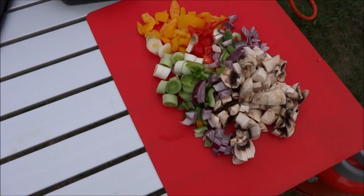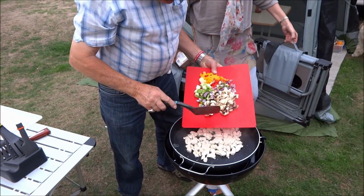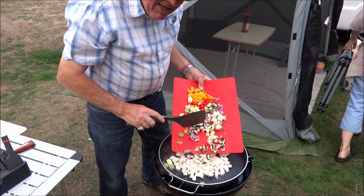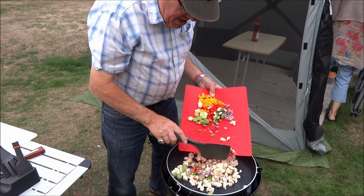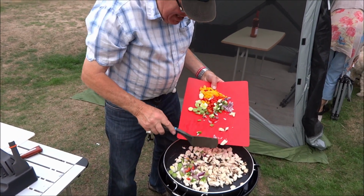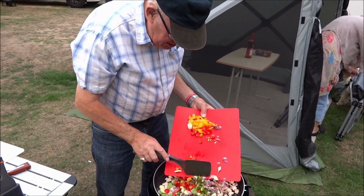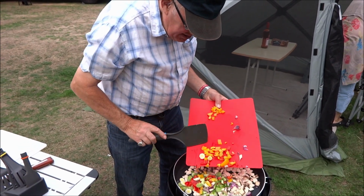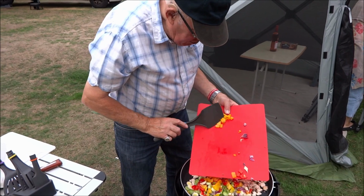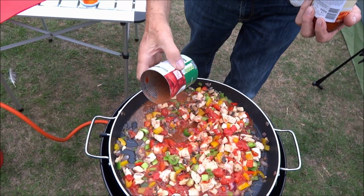All right. Mushrooms and veggies all ready to go in. Right. What are you doing there then, Joe? Putting the veggies on with the chicken. Red peppers. Oh, lovely. Onions. Mushrooms. We've just had a tin of chopped tomatoes go in.